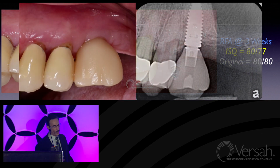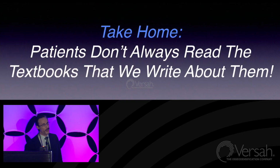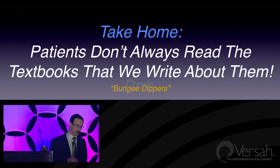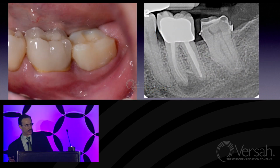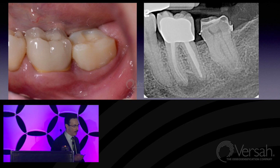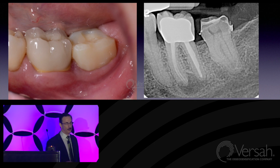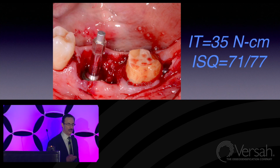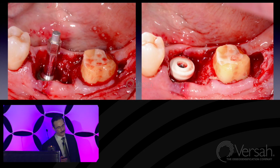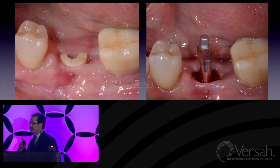The take-home message, though, is that our patients don't always read the textbooks that we write about them. There's a phenomenon that I call bungee dippers for patients, and this happens to be a bungee dipper. This lady in her late 60s came to me with a hopeless first molar. I extract it, debride the site, place the implant with a graft material, again the 70-30 mixture, and send her off. At 6 weeks, she returned, and I took a measurement.